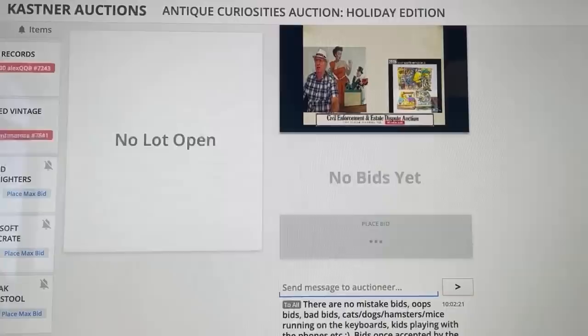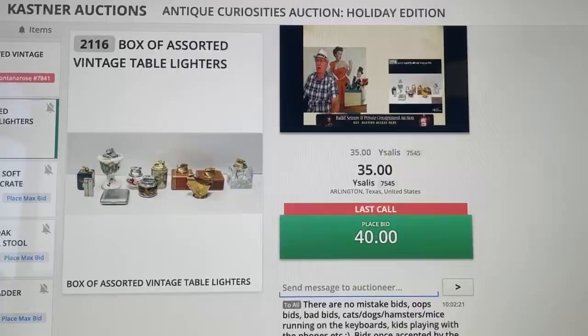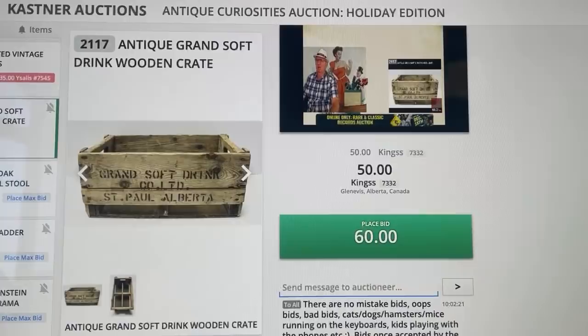We're actually doing good for time. Normally they do about 100 lots in an hour, and we're at lot 116, and we're 40 minutes in or so into the auction itself. 41 minutes in. So they're plugging right along. He's moving pretty fast. Lot number 17 on the Grand Soft Drink Wooden Crate.